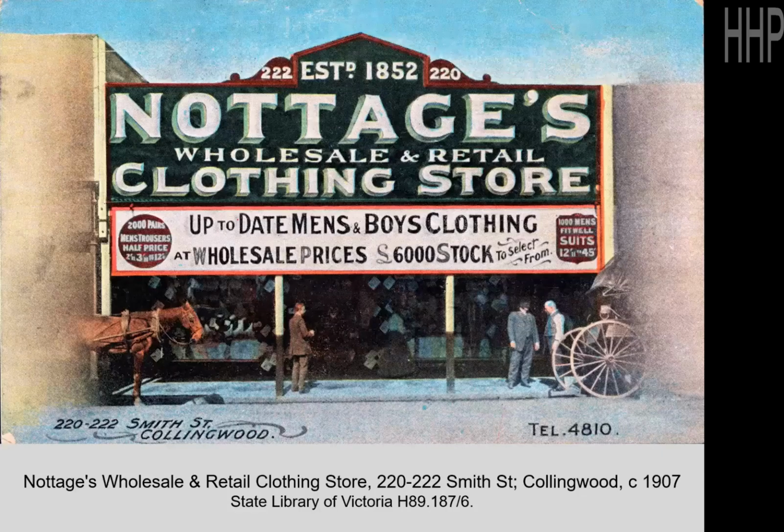But by the turn of the century, suddenly all that sort of goes. Here's a building in Collingwood, where the whole facade has now been taken over with signage, not kept to any appropriate spot, no moderation being shown here.